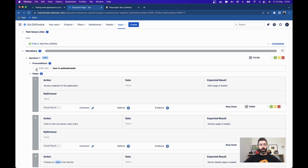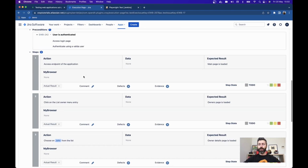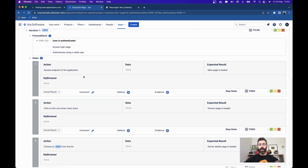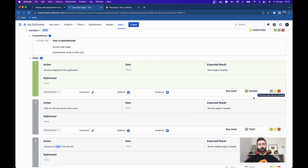In here we can see that we have a precondition that needs to be complied with before acting. So it's here, and we have information available, and we have the steps that we need to do the validation. So let's simulate that I'm doing exactly that. I'm doing the validation, opening the access point, and well, the main page is loaded. So okay, I'm going to pass this step. It's just clicking on pass.